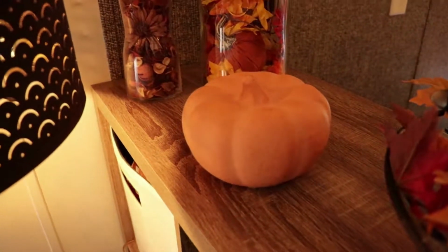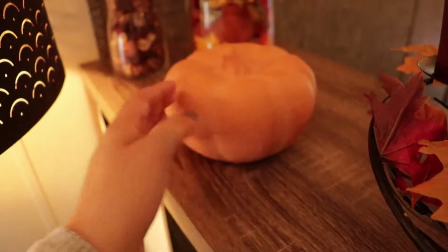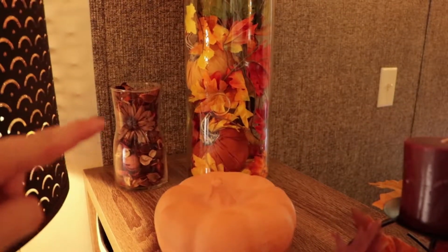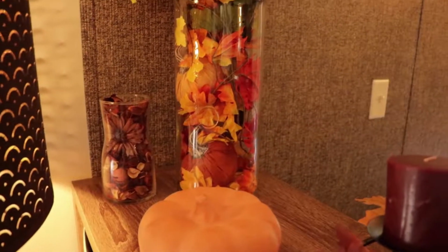This pumpkin I got from Goodwill. It's just a ceramic orange pumpkin. That is something that I already had that has potpourri in it. I got it from, I believe, IKEA.